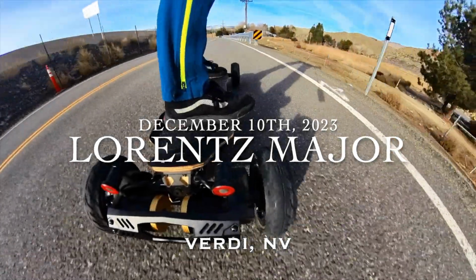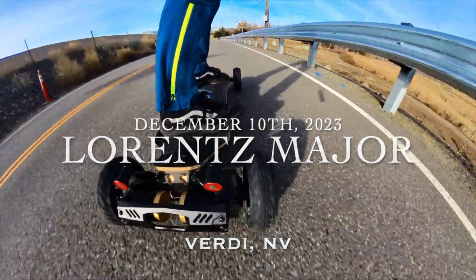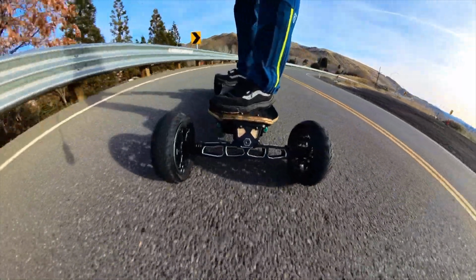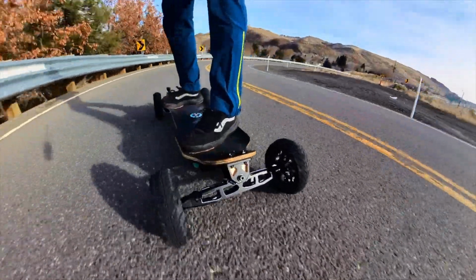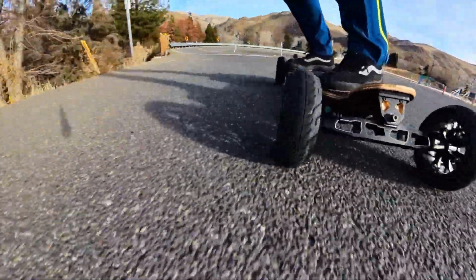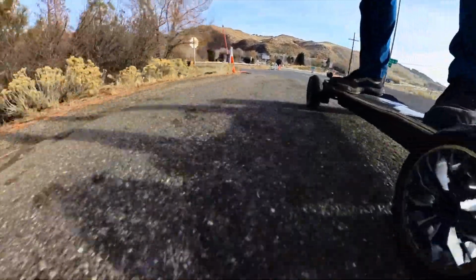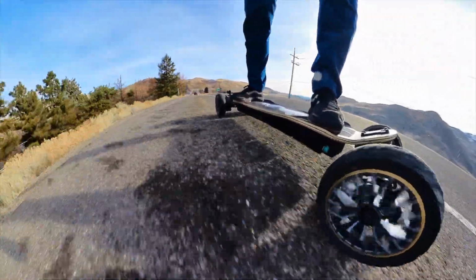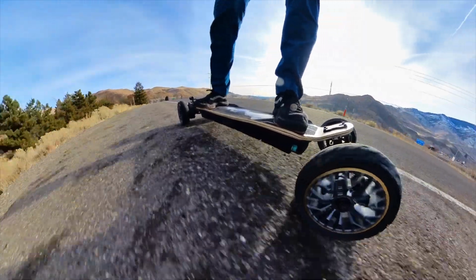What is up, guys? This is Jeff coming to you from Verdi, Nevada, aboard the Beast, the Lorentz Major. This ride is actually mostly all uphill, and it was super cold at 32 degrees starting out. Wasn't really sure if it was going to warm up at all, so I decided to ride the Range Beast, see how far up I could get.